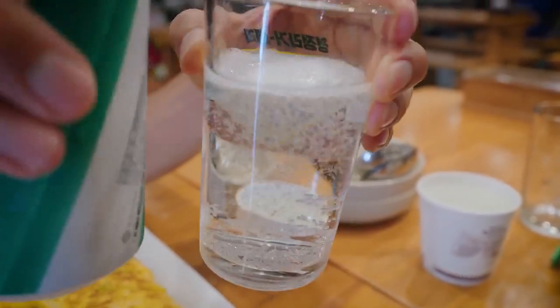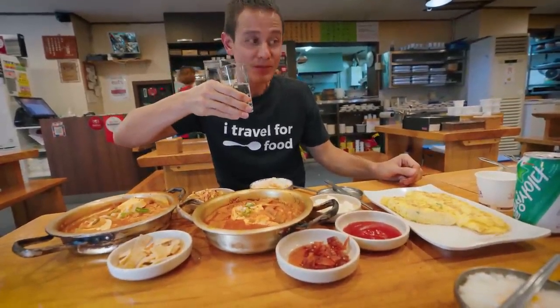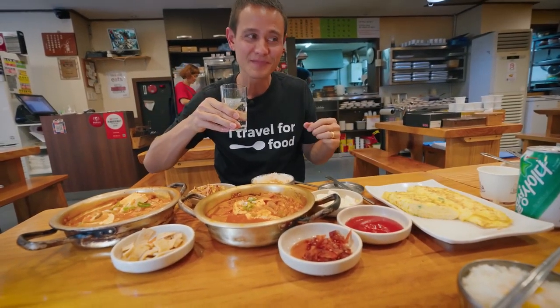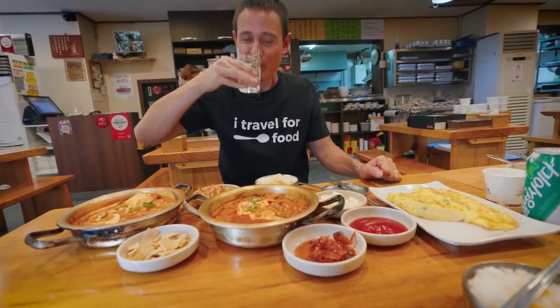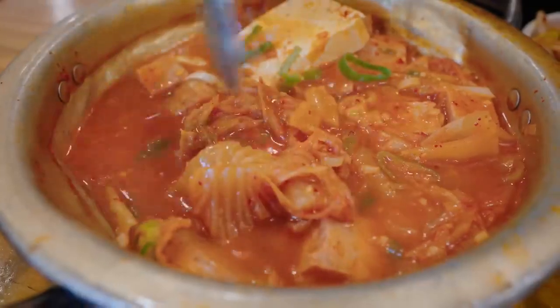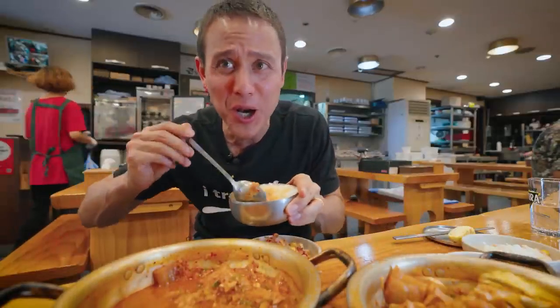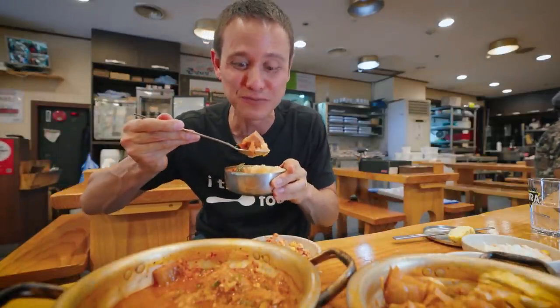They gave it to us to try. Oh, it tastes like a 7-Up or a Sprite almost, like a lemony lime soda. And I gotta say, that spam is extremely tasty.